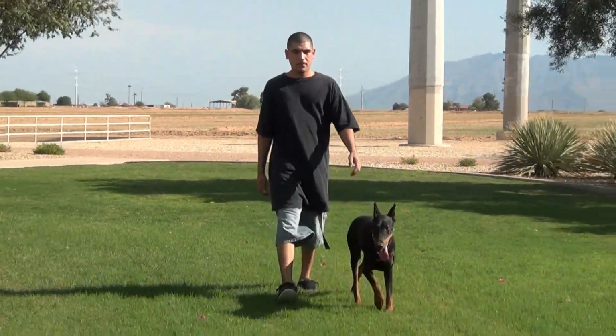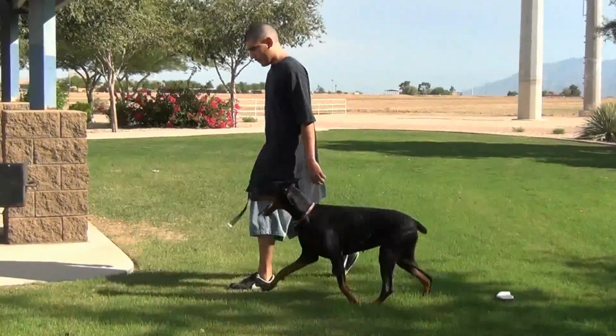Now the handler had the animal jump back up on the picking table.